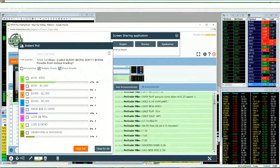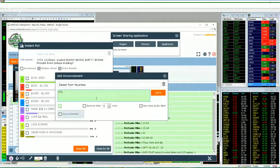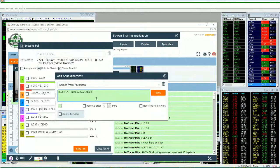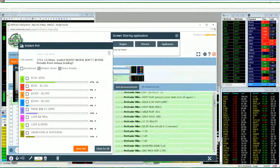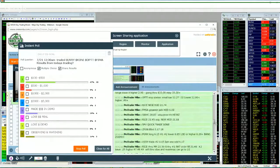Where's my flat on RICE? RICE was flat into 22.02. $21.89 would be the average sell of all the shares. Okay, now let's continue to go down because the day was unbelievable.